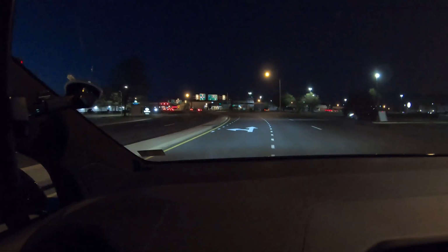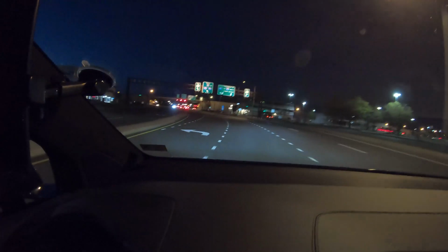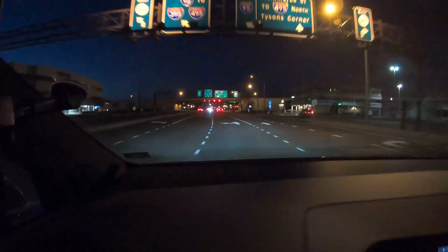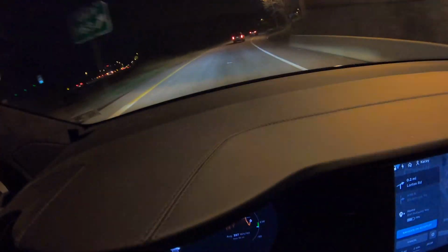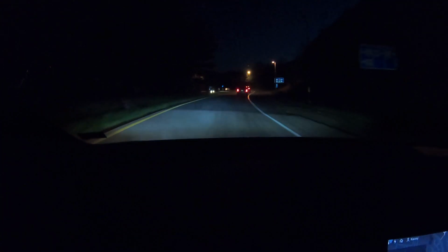Another development that Luna noticed with the Smart Summon is it no longer plays music for itself. So that's a plus, especially if you happen to be listening to an audiobook or podcast. It's not gonna make you lose your place. Okay, so for this exit, the car did signal before it made its turn instead of just jumping off the highway. So maybe that was a fluke.